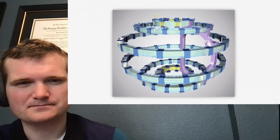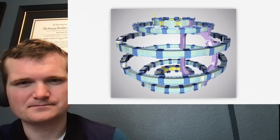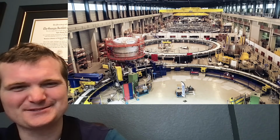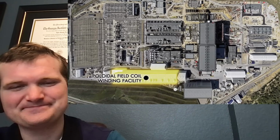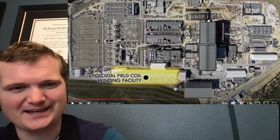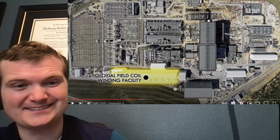For example, the poloidal field coils that form superconducting magnets to help shape and contain the plasma in the reactor are just too big to be completed offsite and shipped to ITER. So instead, they built a manufacturing facility right on campus in this long building on the south side. That's the thing with a lot of big stuff, is a lot of things having to be manufactured on site. That's one of the advantages of small modular reactors, is you don't have to build them on site.